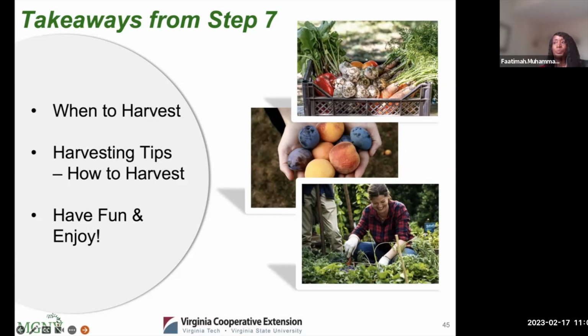Timing is critical, and there are various tips on how to harvest. Knowing the type of vegetable that you plant will dictate when you should harvest. And most importantly, have fun and enjoy it.